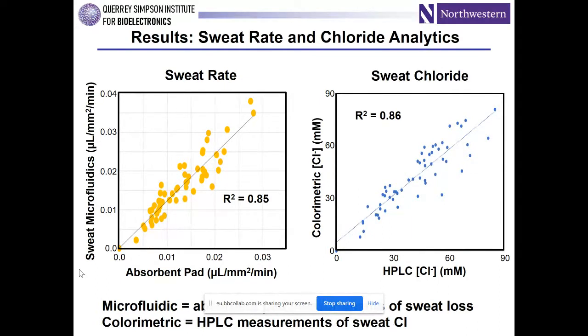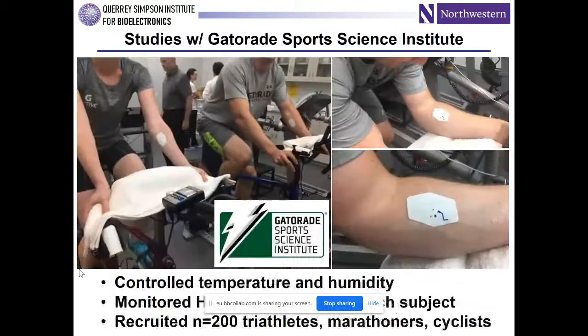But it also turns out to be of very high interest to athletes and fitness buffs: electrolyte concentration in your sweat. And chloride is a pretty good surrogate for sodium. There's a little bit of potassium, but sodium and chloride is really the dominant electrolyte species in sweat. And there you also get a very good correlation between colorimetric onboard sensing of chloride concentration, on these microfluidic skin interface patches, compared to secondary analysis of sweat extracted and then inserted into an HPLC system.